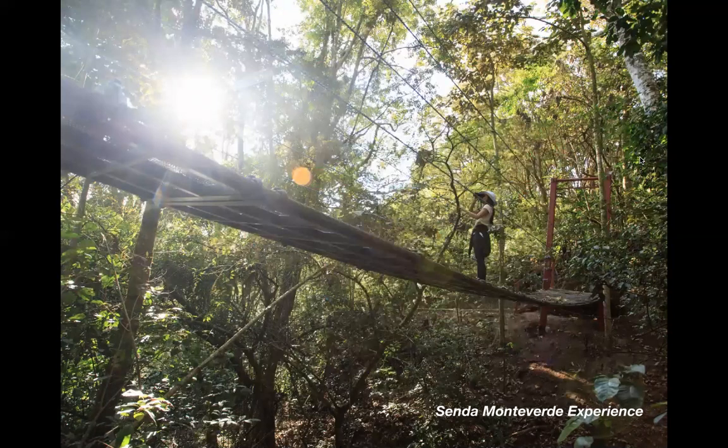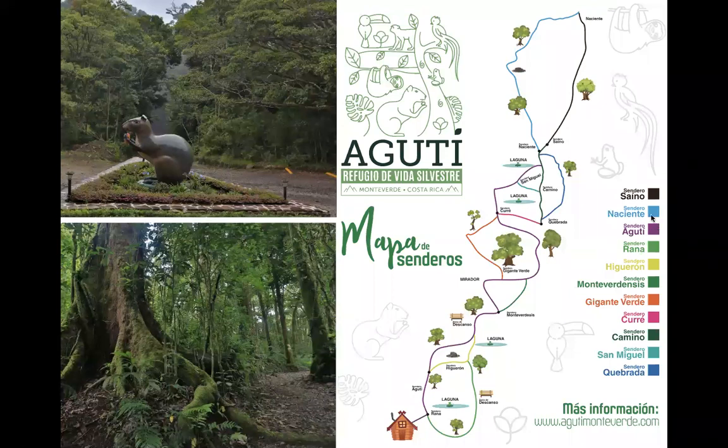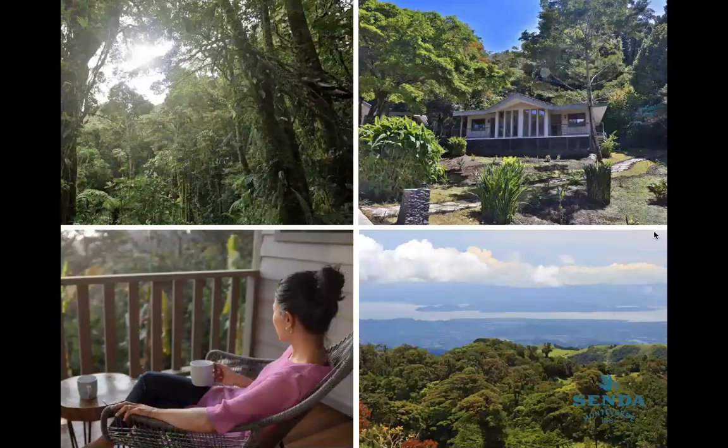This is the hanging bridge on the property. I think Agouti has about 3 miles of trails, and guests of Senda have complimentary access to the reserve. So early morning, evening, they can get out, stretch their legs, and go for a hike, see a lot of wildlife and all of the different trees and plants that Monteverde is known for.